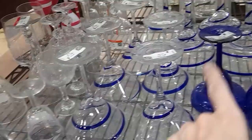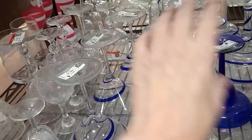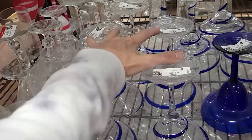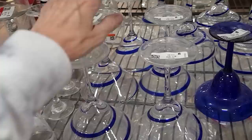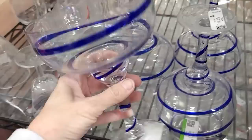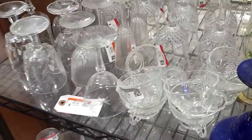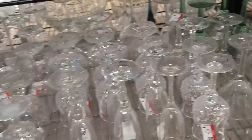But look how many of these they have. 1, 2, 3, 4, 5, 6, 7, 8. There's 9 of what I think is these Pier 1 blue swirl glasses. They're $2 each. So a set of 4 is gonna cost me $8, but I think I'm okay with that because these do sell for really good money. So there are 2 different sizes. Those were the martini glasses. And then there's 4 of the margarita glasses, and these are $2.99 each, but I'm still okay with that. We're just gonna peek down here because there was only 5 of the martinis, so I'm hoping there's a straggler down here somewhere, but I don't think so.